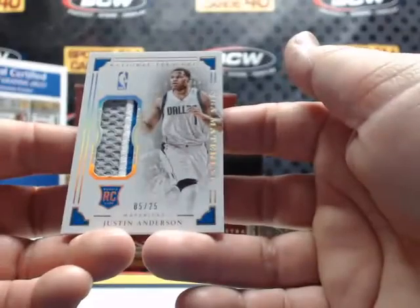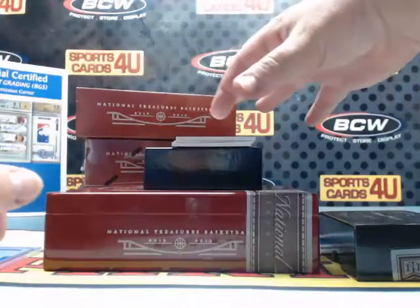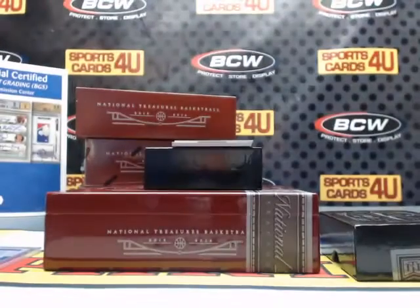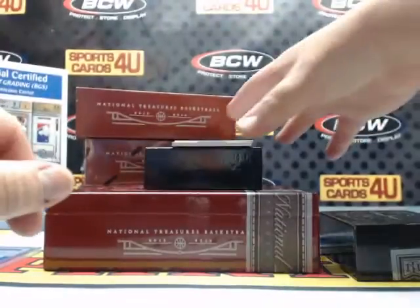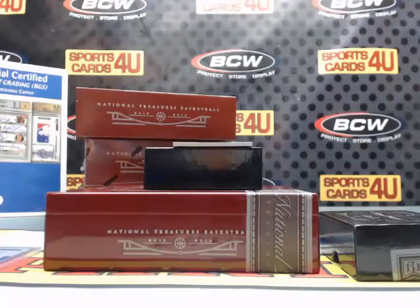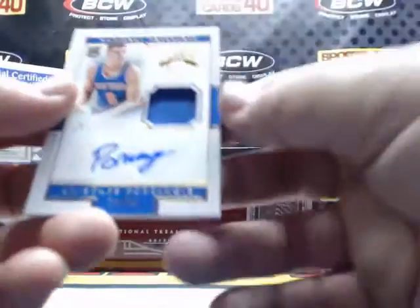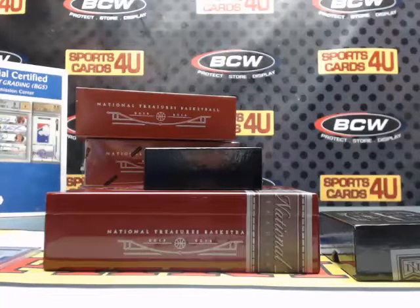Ooh, we need a team check on this next card. Team check. Also, we'll see what it's numbered to. Clutch Factor. Ooh. Clutch Factor. Card number 2. It's going to be numbered to 36, it looks like. For the Orlando Magic, Shaquille O'Neal. Card number 2, Clutch Factor. That is box one.